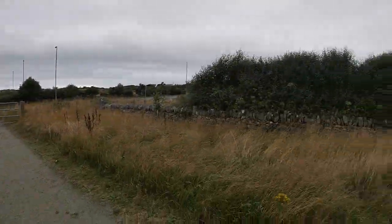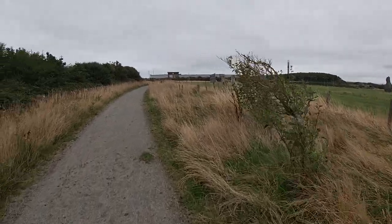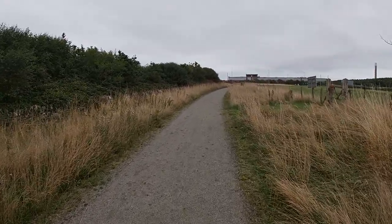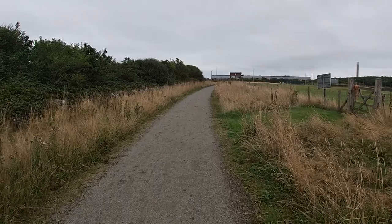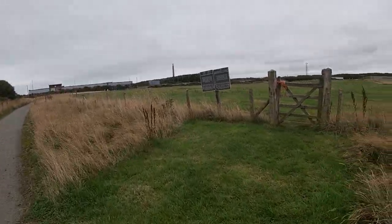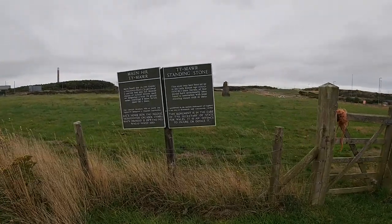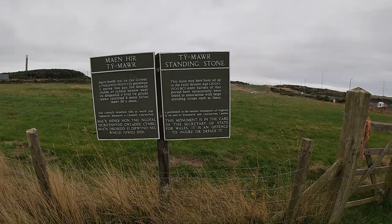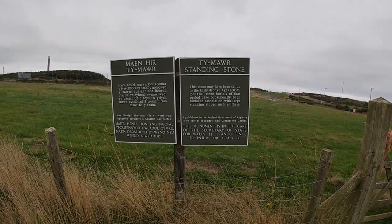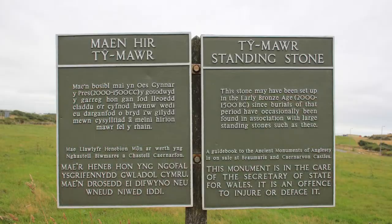I'm on the edge of Holyhead on a new industrial estate, and it's a rather improbable site for a prehistoric monument, but nevertheless that's what's here. And it's Mawr standing stone, and that's the sign for it, the panel that explains its history. I don't suppose a lot's known about it. It's early Bronze Age.